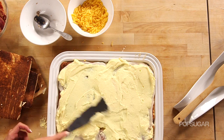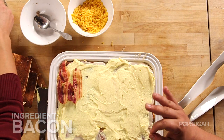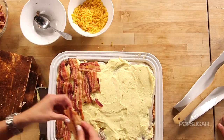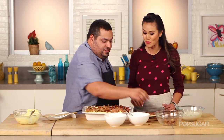Now what's next? The bacon. Yay! Okay. I always lay it out evenly. If you've got nice long strips, that's cool. For me, the less uncovered with bacon that you can get, the better off you are. That makes sense, because therefore you are using as copious an amount of bacon as possible. And now, take the rest of the cheese and sprinkle it on top.